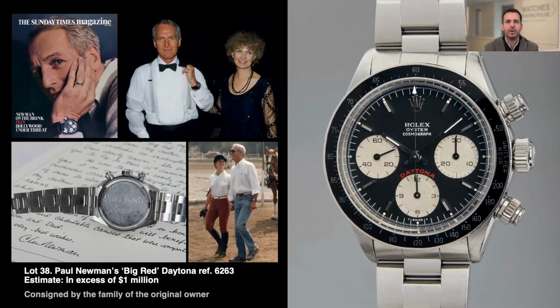This watch replaced Paul Newman's first watch, the reference 6239 Daytona, that he received in 1968, and we auctioned that watch in 2017 for a world record price at the time of $17.8 million. This is the watch that he wore the longest, from 1983 until 2008, when in 2008, just a few months before his passing, he gave it to his daughter, his youngest daughter, Clea Newman.